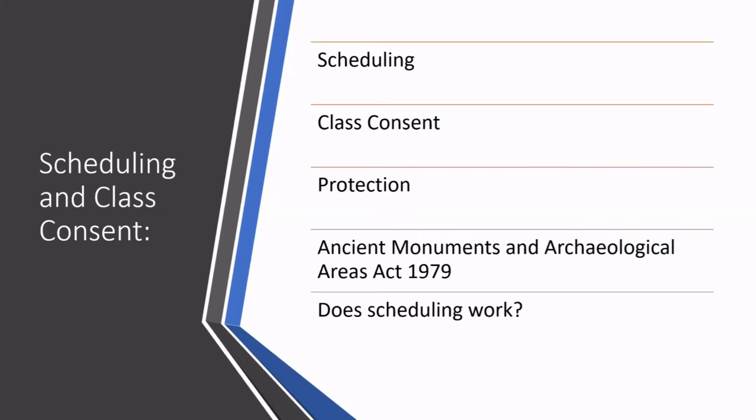But does scheduling work? Is this protection necessary? If you are allowed to plough a monument from 2.7 meters high in the mid 1800s to completely flat now, or from 1.2 meters in the 70s and 90s to completely gone from the earth now, what was the point of it being scheduled in the first place? Why were these monuments not protected? Why was there not a little area around the monument designated for protection, and the farmer just, as you saw on earlier pictures from first, the farmers just ploughed around the monument rather than over the monument? Surely it would be easier for the farmer.